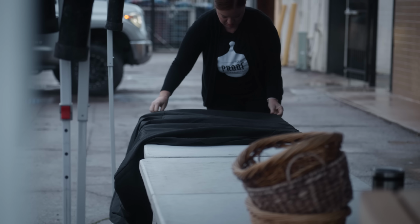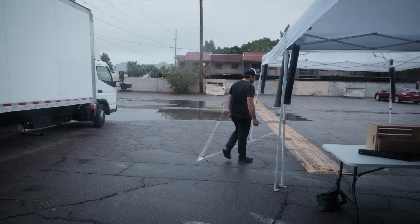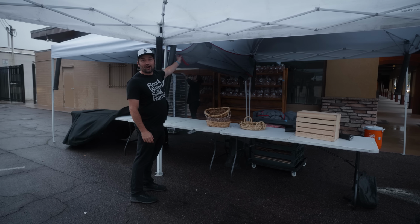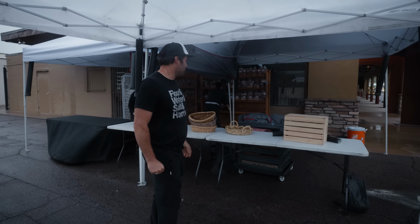So we do pop-ups here at Shea. We're battling rain, although it's supposed to stop before we're even started. We have some strange tricks up our sleeve for the rain, like these rain gutters made out of tent walls. So you can tell that we've done these outdoor rainy events in the past.